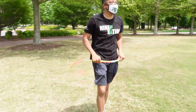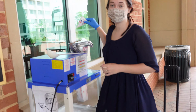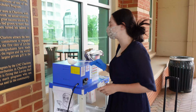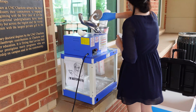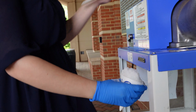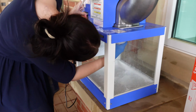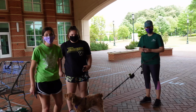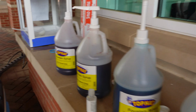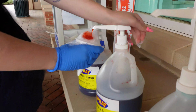Oh! Hey, okay. I'm not very good at this. This is my first time making snow cones. This is probably not how you're supposed to do it. Ooh. Okay. And then we gotta round it out a little bit. Okay, needs more ice. What flavors do you want? What flavors are there? There's cherry, strawberry, blue raspberry, and lime. I'll take strawberry. Just strawberry. Okay.